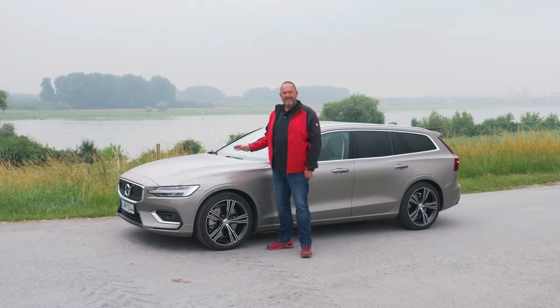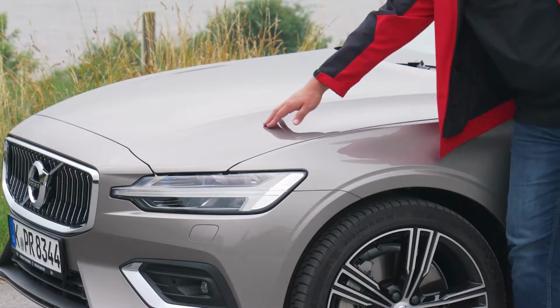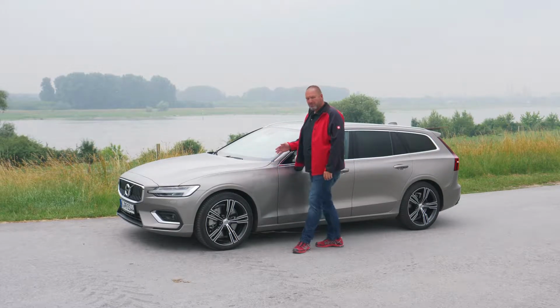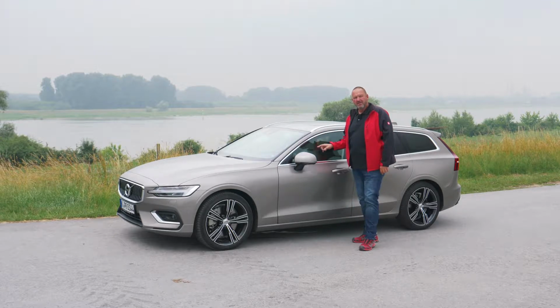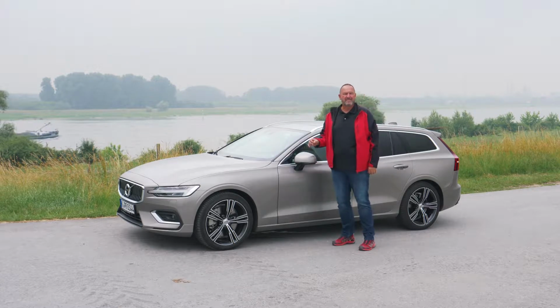The new Volvo V60 features the typical Volvo long bonnet, which drops to the front, and that really is a typical thing for a Volvo today. But more important, to give the car a bit more of a sporty look, the car has grown by more than 12 centimeters in length, so now it's 4.76 meters long.